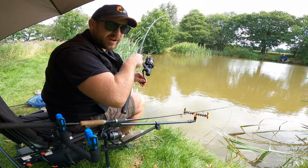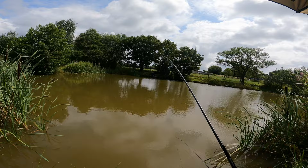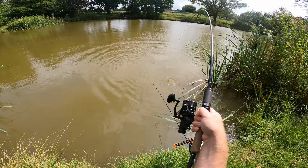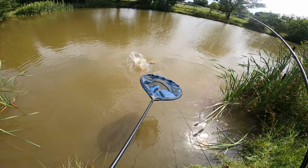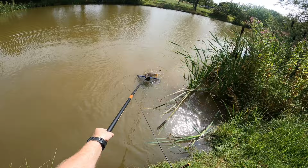Literally just put it on the rest. Could be a good fish, this. Are you catching them all? Pink wafter. What? On a wafter. Pink wafter. I'm pissing everybody off, I think, with how many I'm catching. Oh dear. It's a nice fish, really good fish. Bonnie. Oh dear.